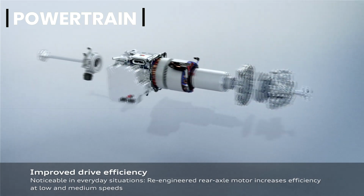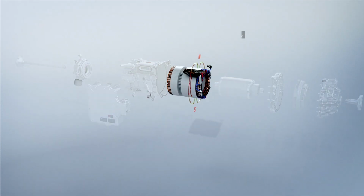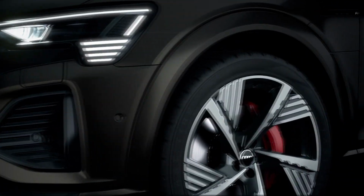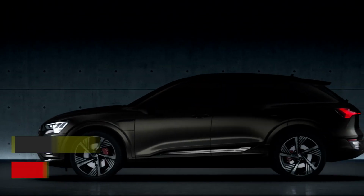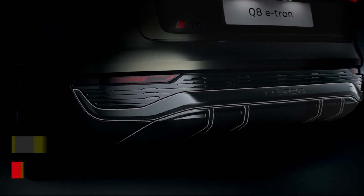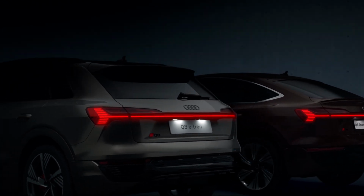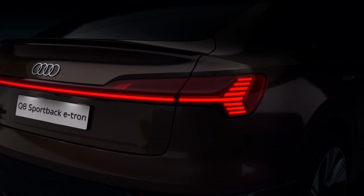Electrical equipment is also modernized. The two motor versions have a new rear electric motor. The number of turns in winding has been increased from 12 to 14, resulting in reduced energy consumption. In a base model of the Audi Q8 e-tron Quattro, the total output of the two engines has been increased from 313 horsepower and 540 Nm to 340 horsepower and 664 Nm. And the effective capacity of the traction battery was increased to 89 kW, so the mileage on one charge immediately increased to 305 miles according to the WLTP cycle. The sportback version now has a range of 313 miles.